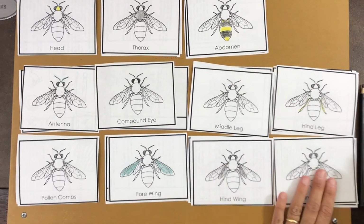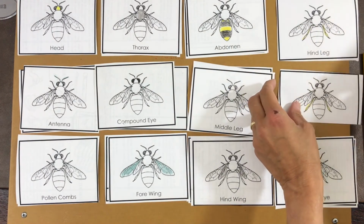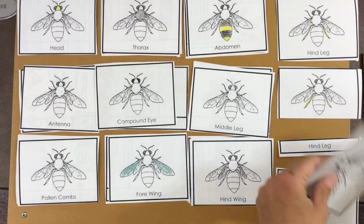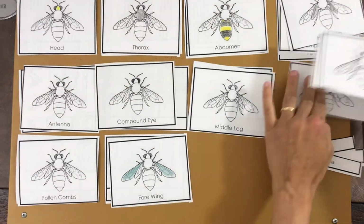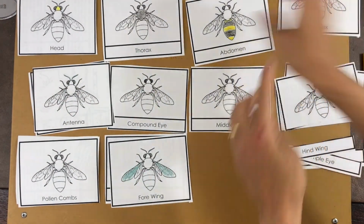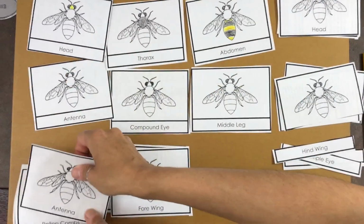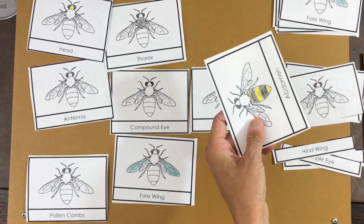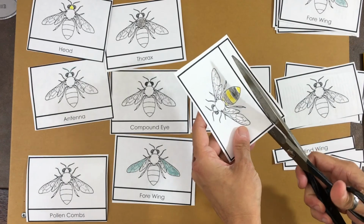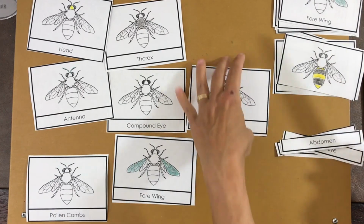Okay, and then we've already done our eyes, and those are the different parts of a bee. Now what you can do is cut each of the 3 parts, then we'll mix them all up. So we'll put all the words with the picture together. And then we will cut the second picture, we'll cut the words off. So you have to really pay attention to the parts and the words.